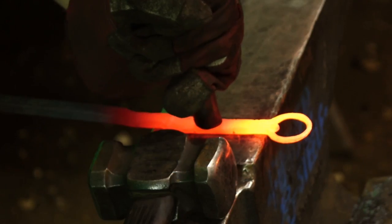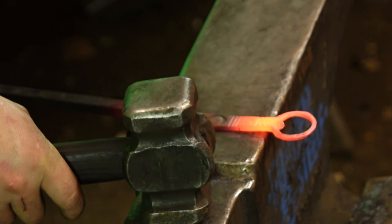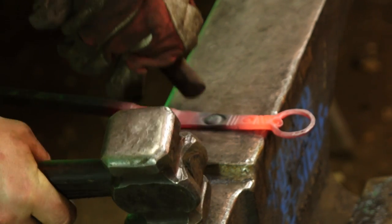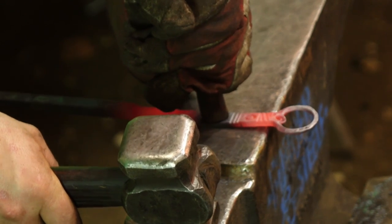Do you have an image of the Bahamas? No, one of the other images in the queue. One of them, there we go. Yeah. There we go.